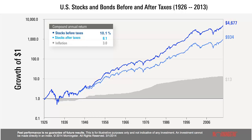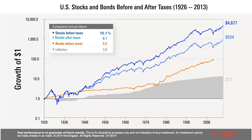So you can see the impact of 2% less returns compounded over many years has a big impact on your final dollar value. Now when we look at bonds, you can see bonds before taxes had a return of 5.5%, and $1 grew to $109 by the end of 2013. But when adjusted for taxes, the return goes down to 3.4%, and that $1 only grows to $18. So for bonds, it's even worse. You have 6 times less money over the entire period.